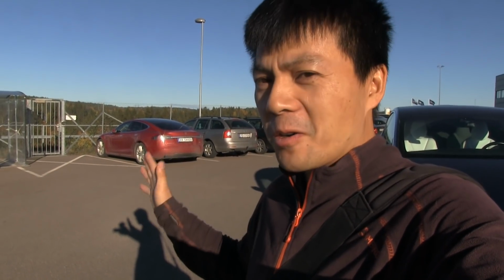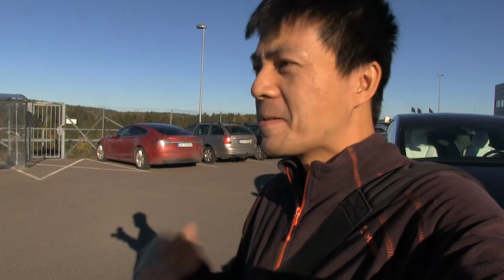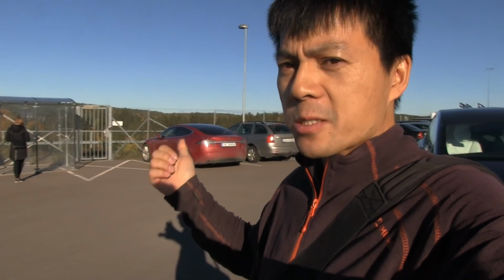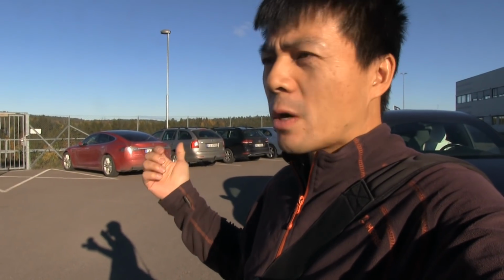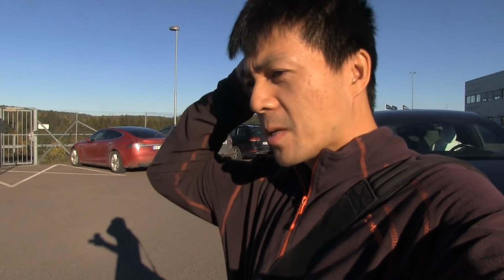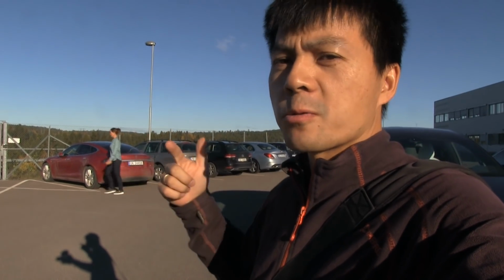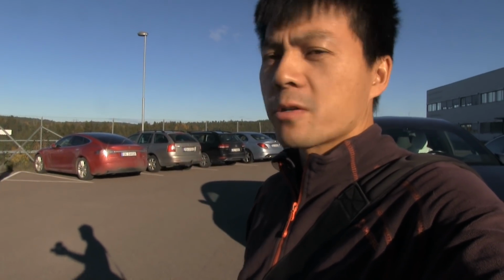So now the car reports 2 kilometers left. So we have a lady here who can assist me. She has access to the app. I have to drive the car because she doesn't have a driver's license. So we have a Schuko. We can juice it up and then we'll try to get it to a Fortum fast charger and fast charge it up. So that is the plan. But let's see.